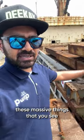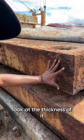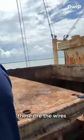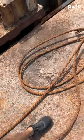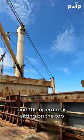Things that you see, these are the doors of hatches. I mean, look at the thickness of it. It's so thick a door, and it's so heavy. And these are the wires, and the crane will be holding it and will be taking it. And he's instructing the sling, and the operator is sitting there on top.